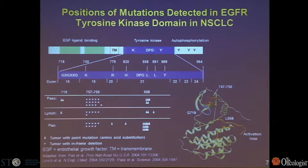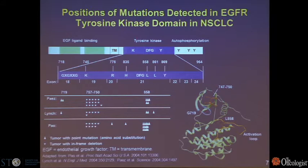Now what they did is they went back and they looked for the rate of EGFR mutations. Most of these are within exons 18 to 24. The clinically relevant ones are exon 19 and exon 21, which are exquisitely sensitive to these therapies. There are also mutations G719 and another one, 861, that are less sensitive, but they do not have the robust response that the 19 and 21 mutations do. And those patients should be treated with chemotherapy.